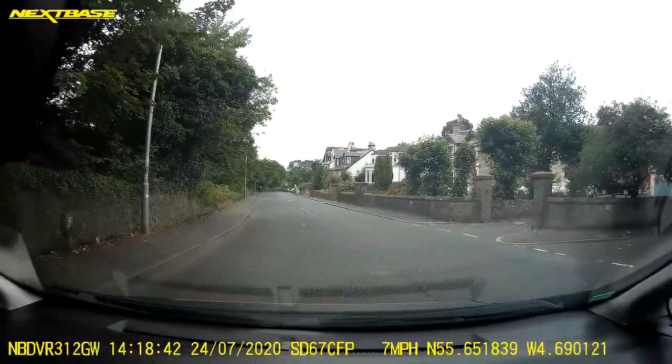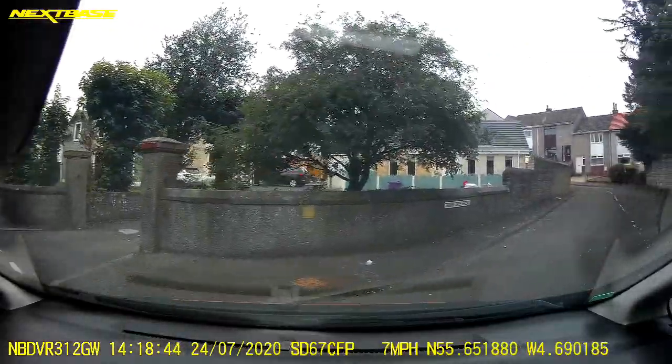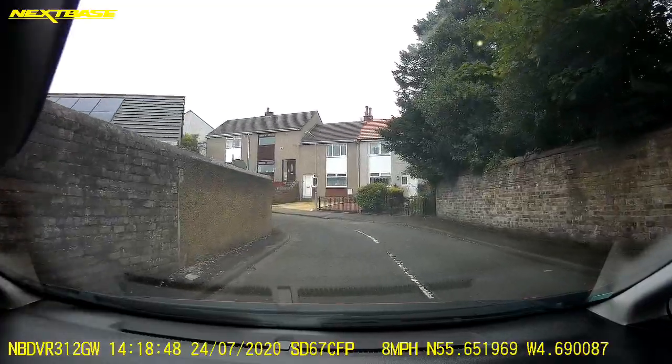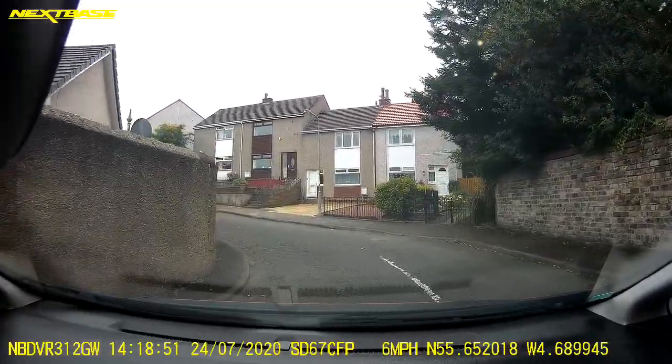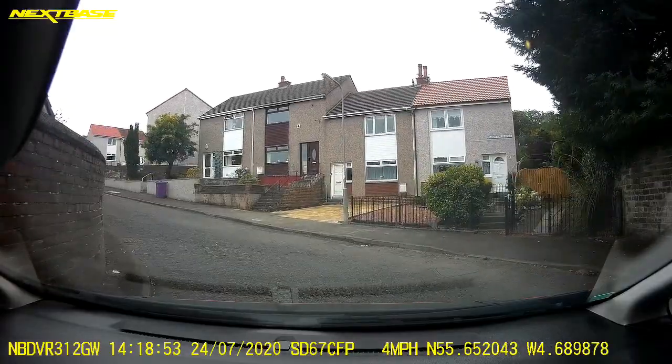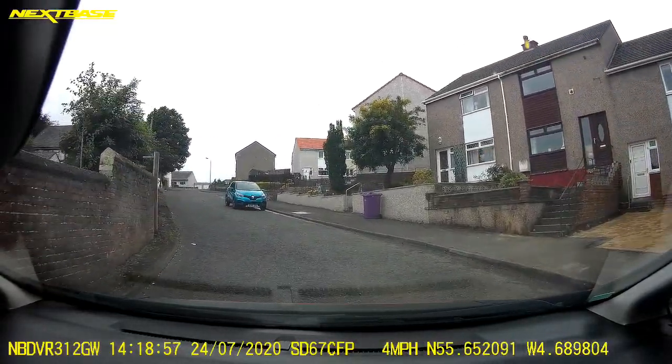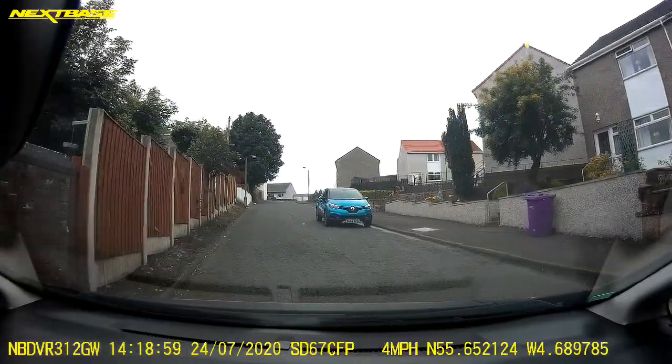This is a tight turn, trying not to cut the markings. I'm in second gear, and this is a very, very blind bend to the left. Quite a popular road for test routes, this one. There's quite often parked cars on the opposite side of the road. There's one there, sometimes that's closer to the bend. So I was down into first gear to take that bend there.